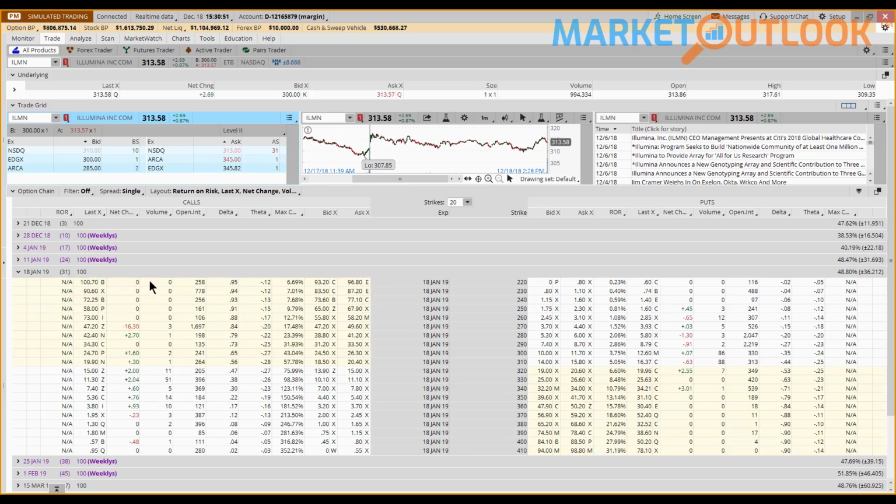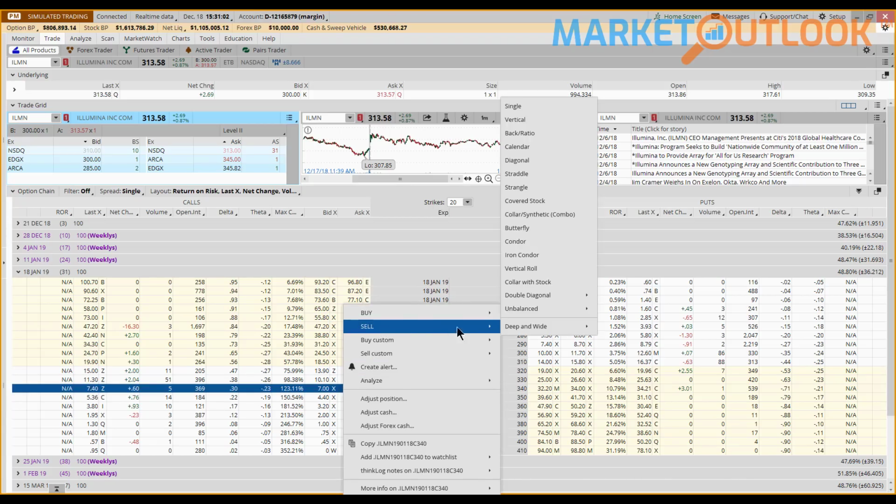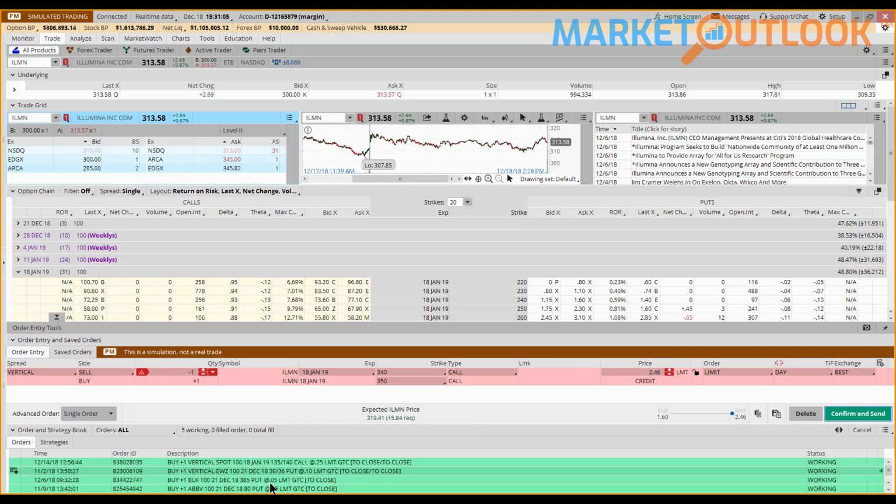Typically what I do is I look for a 30 delta. As you can see here, we do have a delta spot on 30, and that is your $340 strike on the call side. So I'm going to right click on that particular contract, go to sell vertical. That loads up our paper trade down below. As you can see, we're selling one contract of the $340 call, we're buying a contract at the $350 call. The net effect of those two things is a credit of 246. So this is a credit spread, meaning we're receiving money up front for putting the trade on. Our job is to keep as much of that credit as possible through the life of the trade.